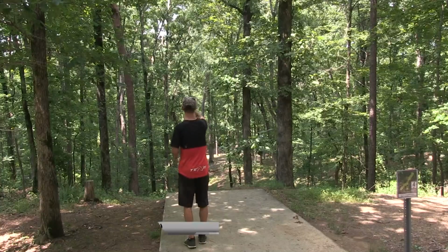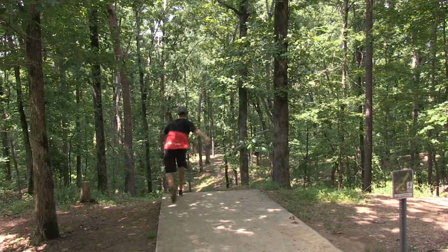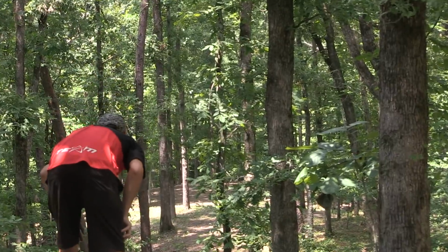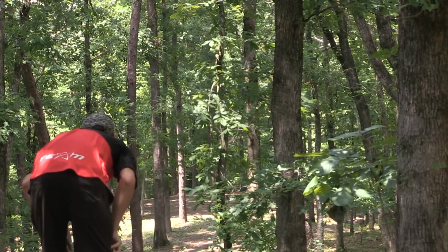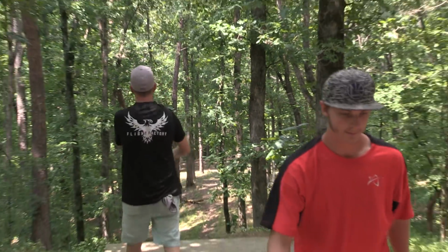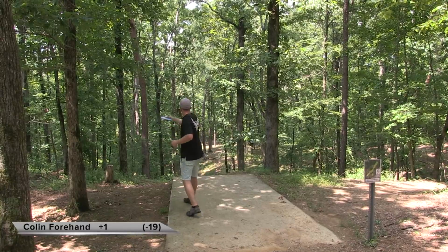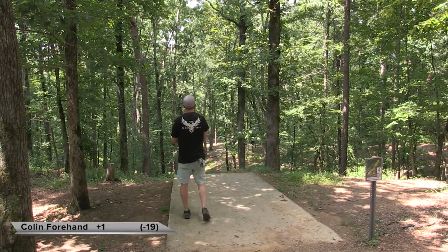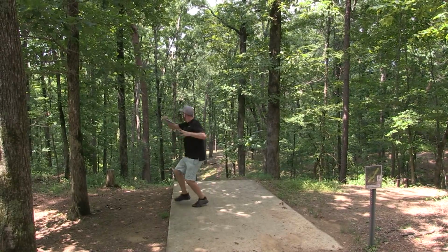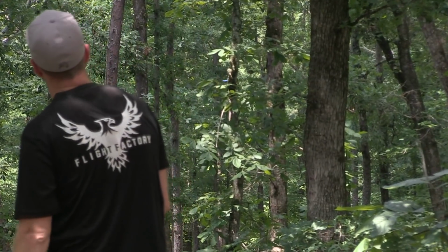Mm-hmm. And we mentioned elevation. It's super easy to go long. It's downhill right off the box. That's a good line. That's smooth. Just needs to settle. But there's that long you're talking about. The backside of that green just falls off. So. Another good looking line here. If it was, again, needs to settle.